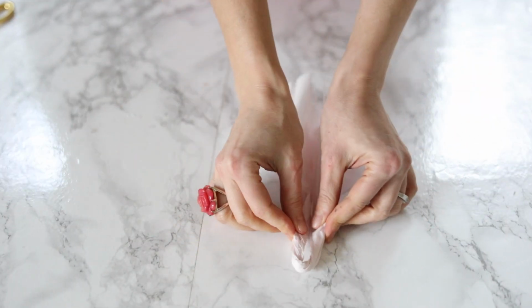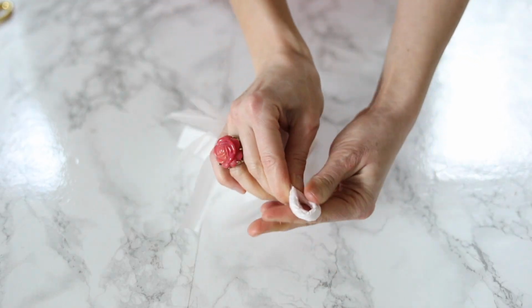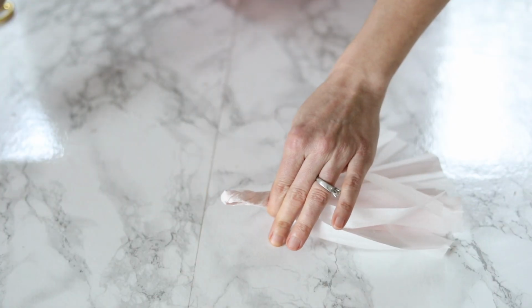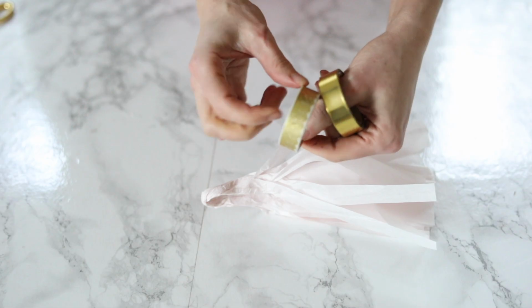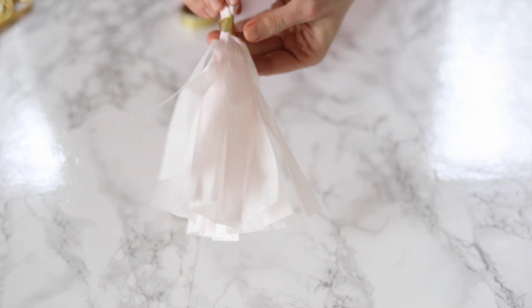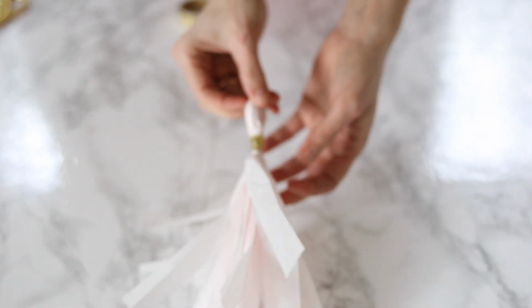And then you're gonna fold it in half, and you wanna leave this open a little bit. So you're gonna run a ribbon through that. And there's your tassel, you can see that forming. Now we're gonna choose, I've got regular gold and I've got a lacy gold. And then I had to hot glue the end of the washi tape because it's not quite strong enough. So, and then that's 1 tassel.